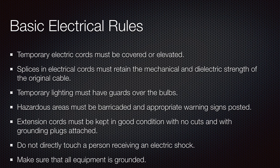Do not directly touch a person receiving an electric shock. And make sure that all equipment is grounded. If an energized wire or component shorts to the case, it will be a danger to anyone touching it.